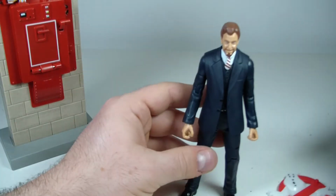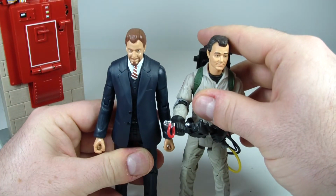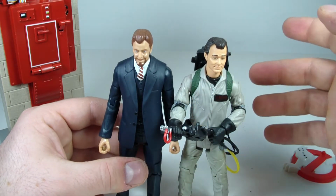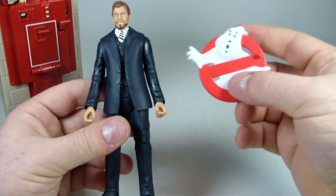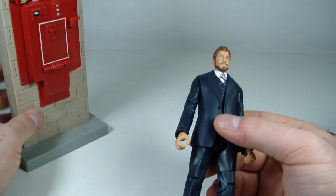But looking at Walter right here, as you can see, they are in scale. I believe Walter Peck was actually a little bit taller than Bill Murray, so they're in scale perfectly. There they are, and then he does not include a display stand though, which is kind of odd. But he does come with this really nice accessory.